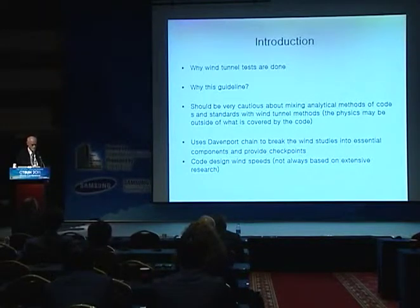It'll also comment on the use of code design speeds. There are some parts of the world where tall buildings are relatively new, and the building code wind speeds may not have been developed with a lot of effort put into them, because frankly many buildings are not that sensitive to wind speeds, and so there may not have been any reason to really look at the wind speed that closely. But when you build a tall building, it's extremely important to have the best accuracy possible on design wind speed.